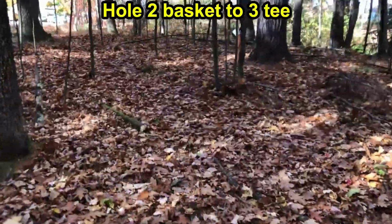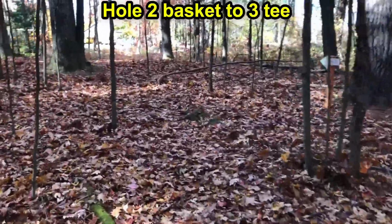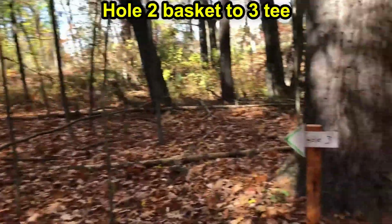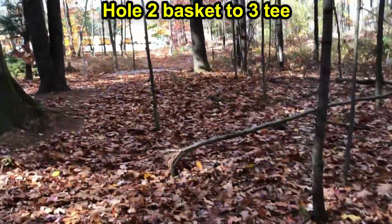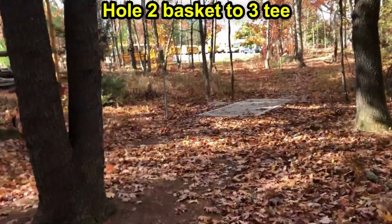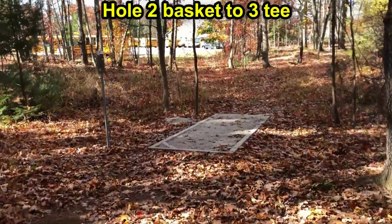And we do want to be a little bit careful because there could be people teeing off there. But instead of taking a right to go past the gully, here we have a sign for hole 3. And if we continue just a little bit past this, we have our tee box for hole 3.